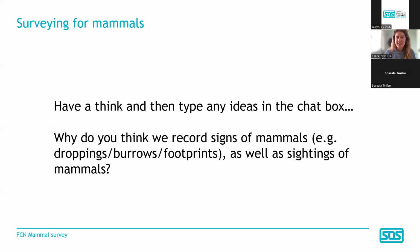So for most species of animal, we tend to try and record direct sightings. Of mammals, we tend to be more lenient and we record any signs of mammals as well. So any ideas why? I'll let you put in the chat box.